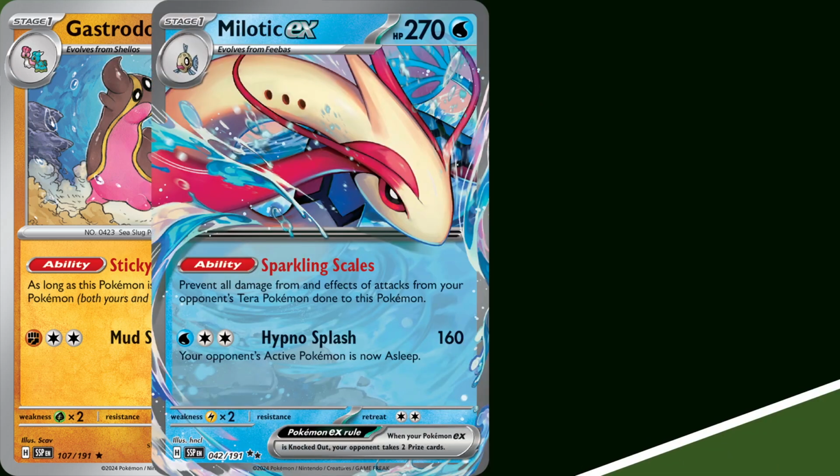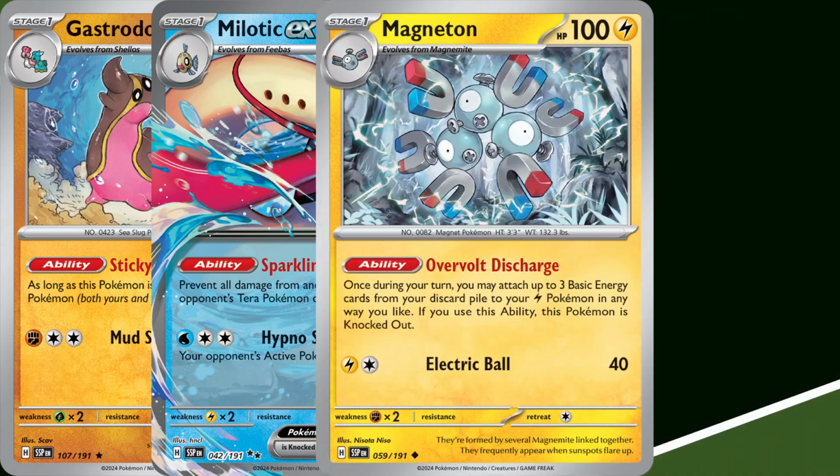Additionally, Milotic, similar situation here. Sparkling Scales does wall off Terra Pokemon, so in very specific situations, namely control decks, this could be very useful to wall out those Terra Pokemon like Dragapult. There's also Magneton. Magneton, maybe not the best way to power up. It's what was supposed to be its big partner in this set, but it's still a very good card in that it can get 3 of any type of energy into play onto a lightning type Pokemon, which can be especially useful for getting Pokemon that have crazy attack costs up and going.